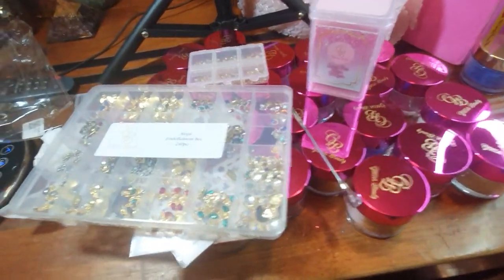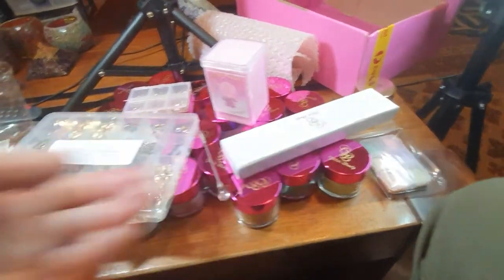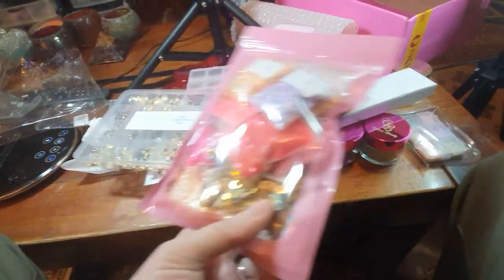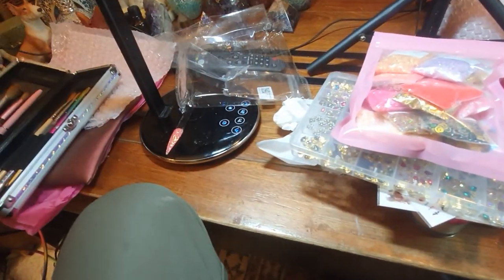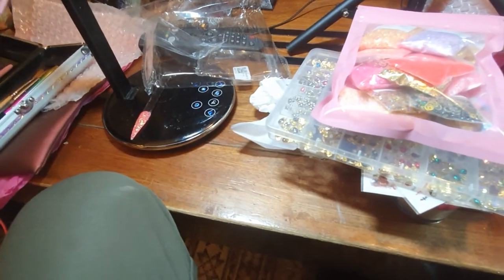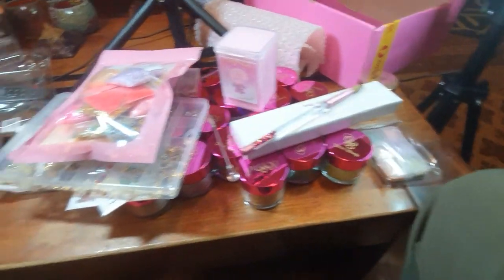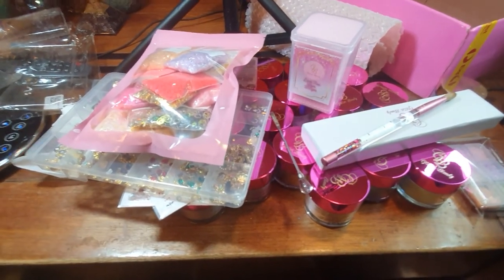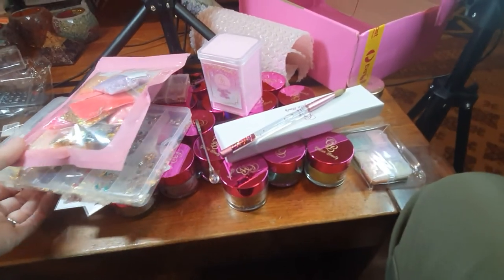Wow. And my brush. Well, the brush is in there. But anyway, yeah, my beautiful brush. I'll get out my brush. Here we go. Awesome. Wow. That is, yeah, that is awesome.